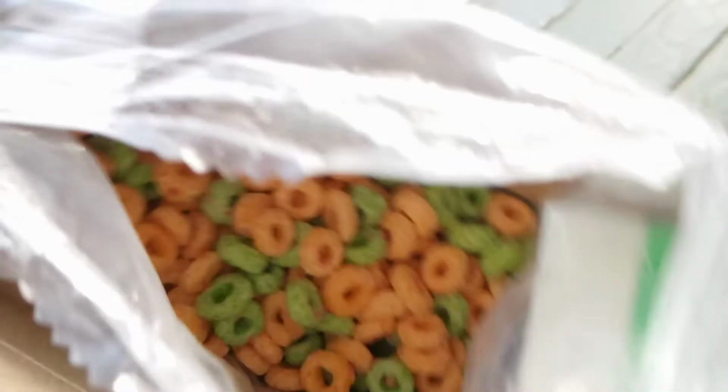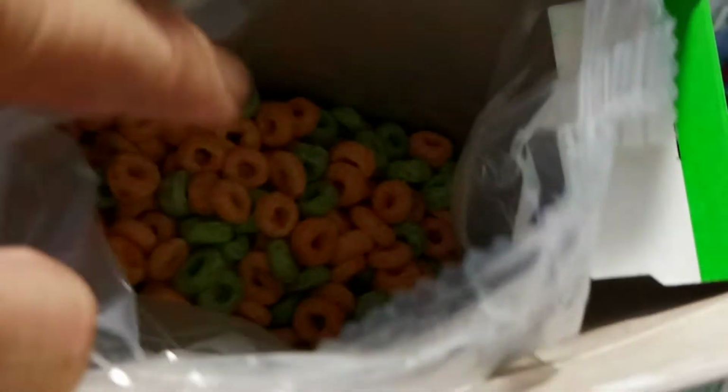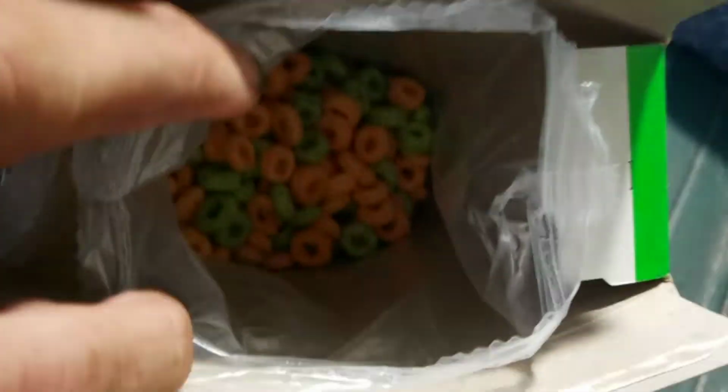You can smell the cinnamon. You can smell the cinnamon in there. Cereal looks like.